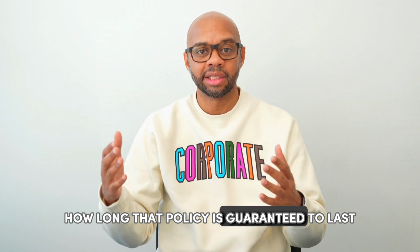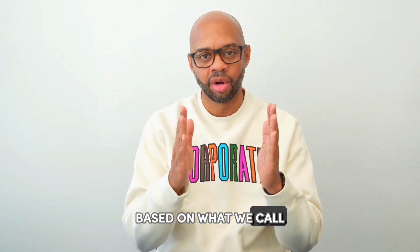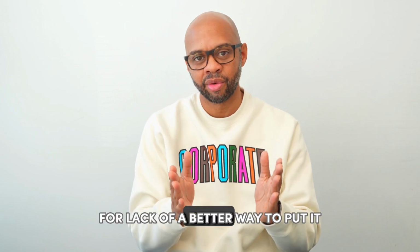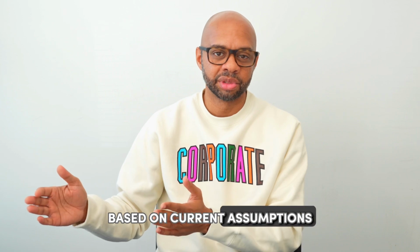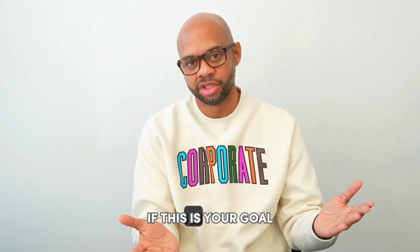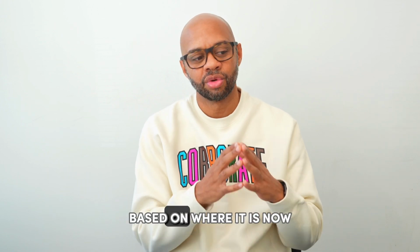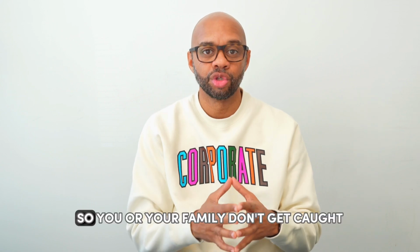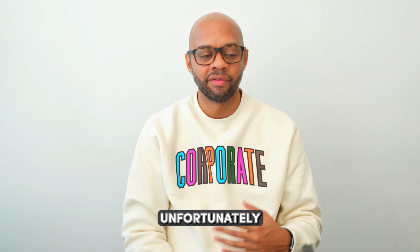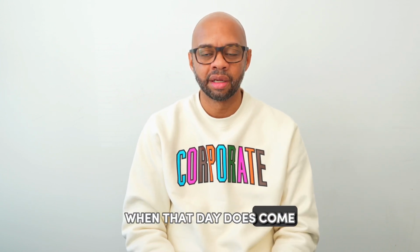how long that policy is guaranteed to last, how long it could potentially last based on what we call, I guess, a mid-range, for lack of a better way to put it, and then how long it'll last based on current assumptions. But if this is your goal, you always want to look at the guaranteed side and see, based on where it is now, how long that policy is guaranteed to last, so you or your family don't get caught in a very unfortunate situation that unfortunately many families find themselves in when that day does come.